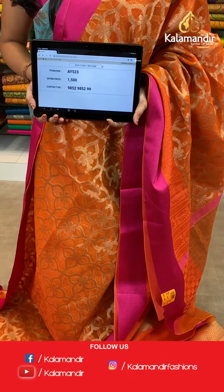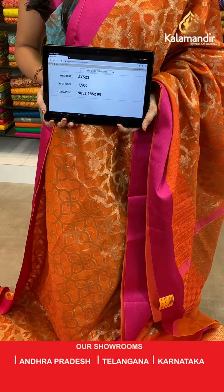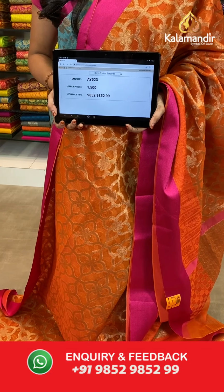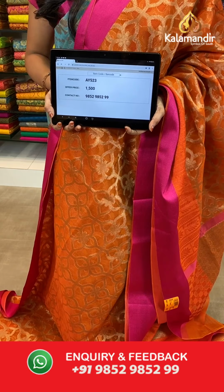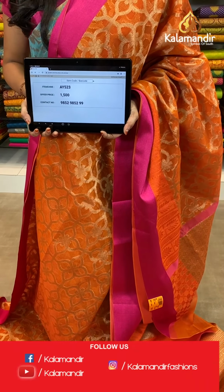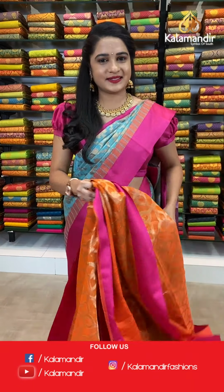To know more about this sari, sari code AY523, actual price 1500, offer price buy 3 sarees at just 3500 rupees and buy 2 sarees at just 2500 rupees only. To book this saree, take a screenshot along with the code and send it on our WhatsApp number 9852985299. Let's see another saree.